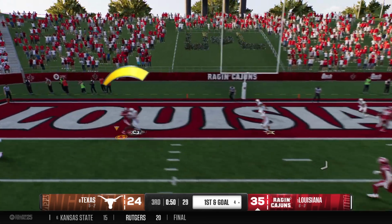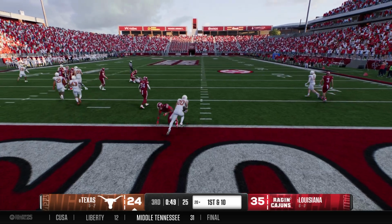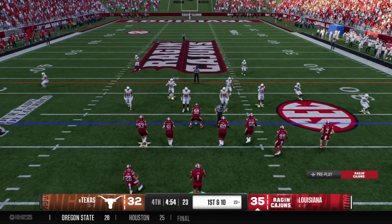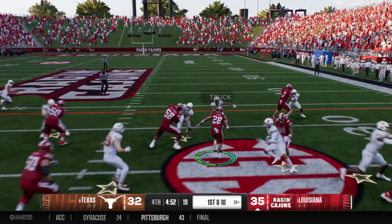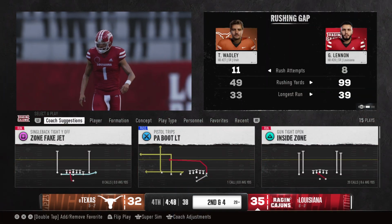They snap it. Quarterback looking to throw the ball. And it's picked off in the end zone. Big guys up front lined up. It's first down. From the shotgun, it's a handoff. That's a solid gain. Moves the ball to the 29.